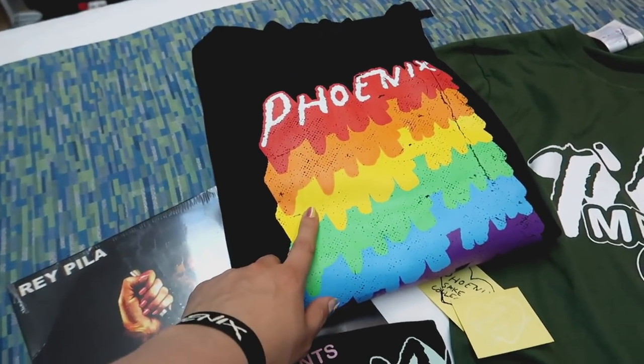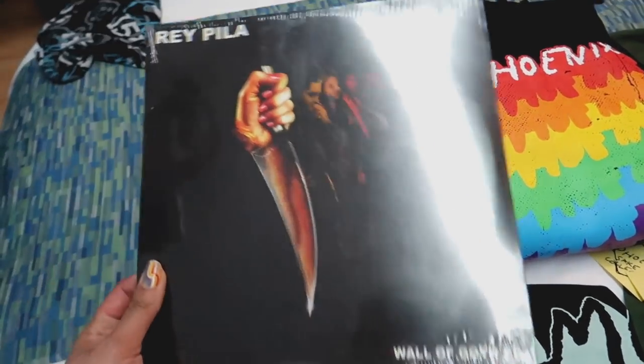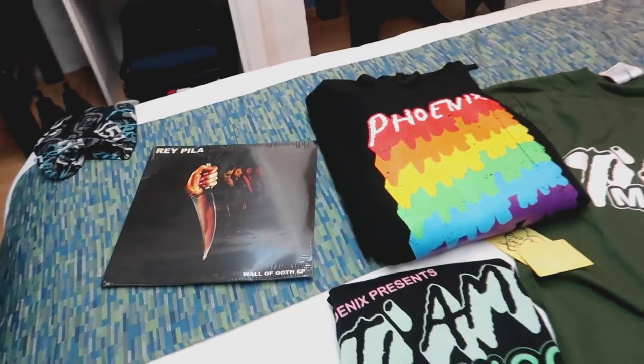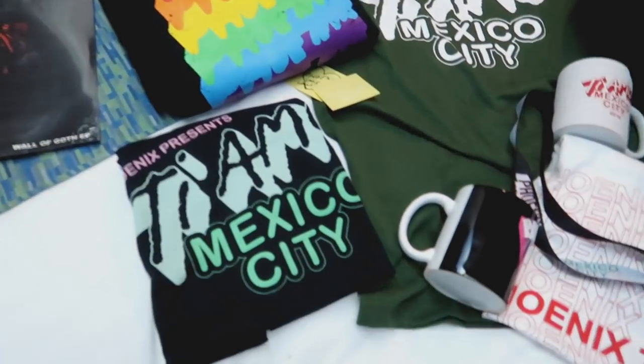Laura, hey, yeah. This is real. This is not Phoenix. Great Pila. Go listen to them. Rodrigo's the guitarist. He's cute. He's cute, but not cute enough for me to take a photo of him. I got too nervous. Sorry. I needed to have a drink or two.